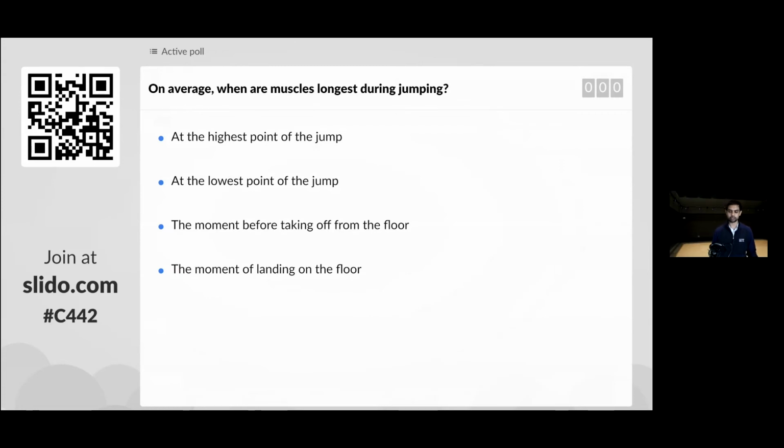okay, so let me explain. If you're in your living room, just stand up and try to jump around. As you jump, your muscles are going to change length. So for example, if you move your bicep, it's going to get longer or shorter and so on. So on average, when are muscles longest during jumping? What does your intuition say? Is it at the highest point of the jump when I'm in the air?